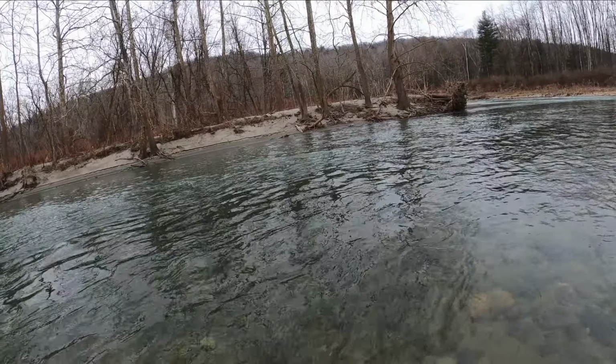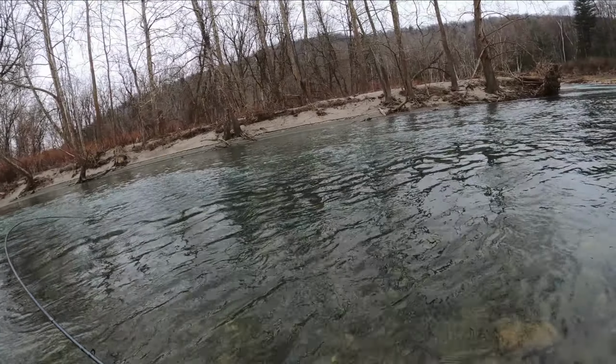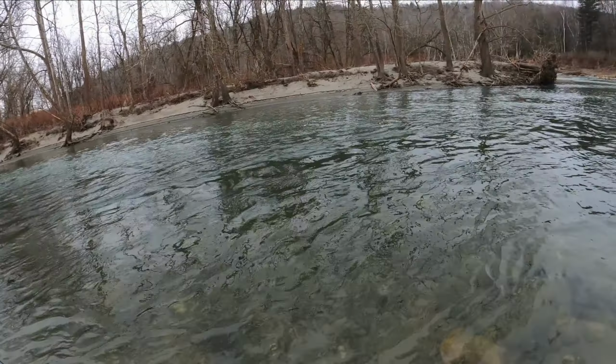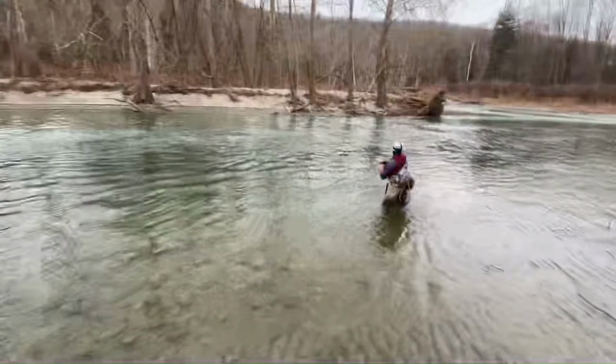Yeah, it is a nice one. Really nice one, it looks like a brown trout. Took the River Soldier in olive. Okay. I was wondering if you're gonna try that today.